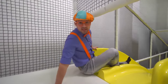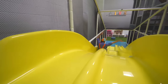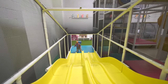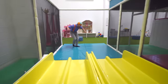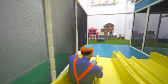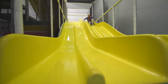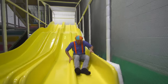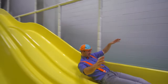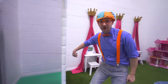Ooh, we're at the top of the yellow slide. All right, are you ready? Here I go. Okay, your turn. Yeah, whoa. Good job! That big yellow slide was awesome! Ooh, let's see what else there is around here.